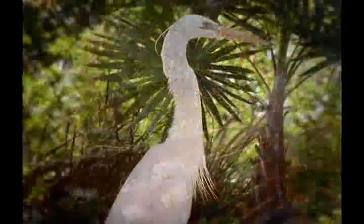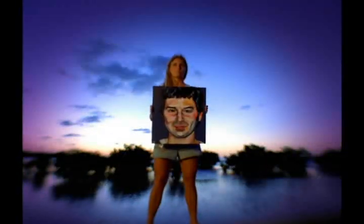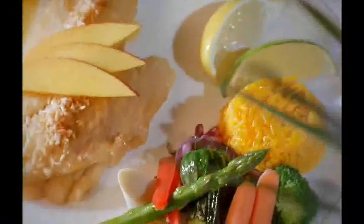But there's so much more to explore on dry land, from nature and wildlife refuges to local artists and festivals, even an historic district in Tavernier. Key Largo, where every day ends with another taste of heaven.